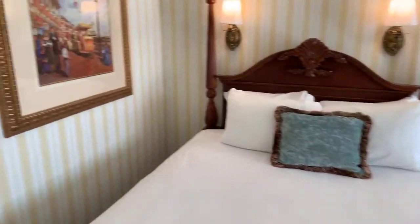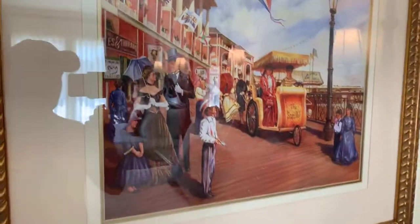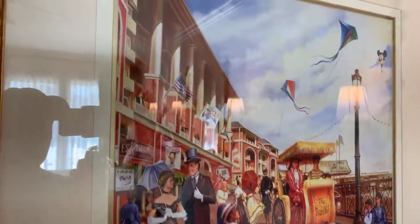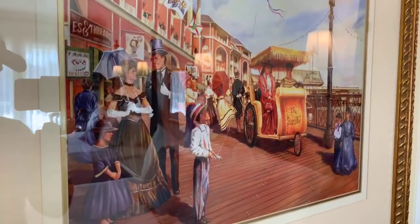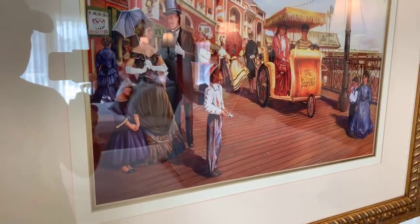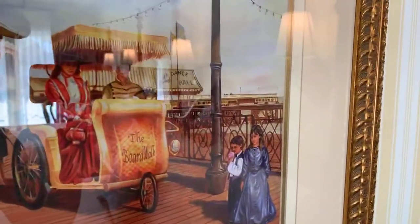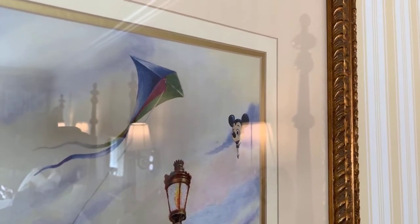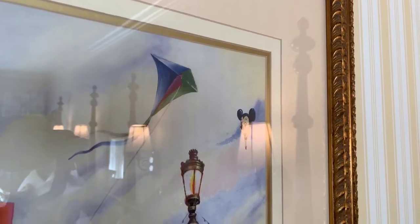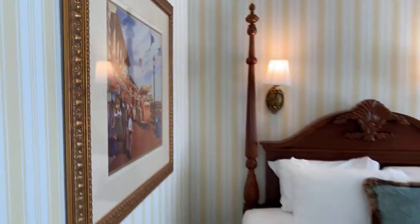First of all, over here on the right hand side, you have this picture of the boardwalk, Disney's Boardwalk as imagined back in the early 1900s, I'm sure. You can see there's the Boardwalk's logo right there with the Florida flag and the U.S. flag, and all of the period clothing from the 1800s, early 1900s, whatever that is. And if you look over here, there's the dance hall, and up here in the sky, there is a Mickey Mouse hot air balloon. So that is not exactly super hidden, but you do have a Mickey hiding there in that picture. And then we'll go through the rest of the room.